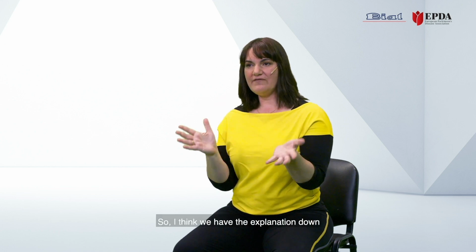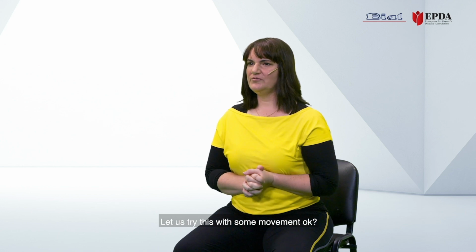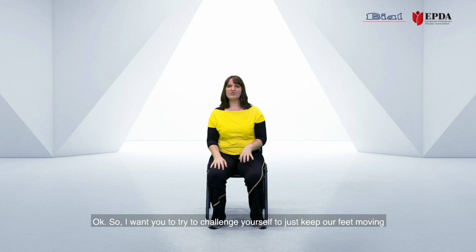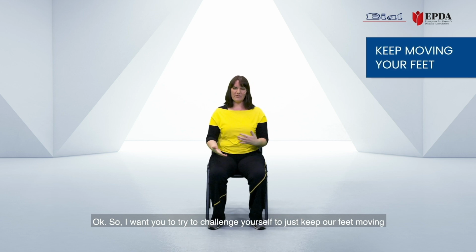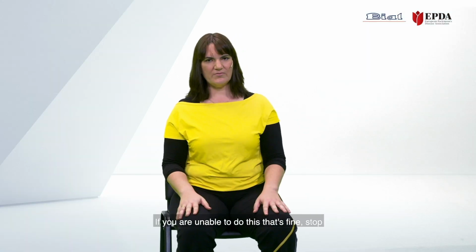So I think we have the explanation down. Let us try this with some movement, okay? Okay, so I want you to try to challenge yourself to just keep our feet moving. And we are going to be thinking at the same time as we go through the exercise, but just to have some movement going. If you are unable to do it, that's fine, stop. Remember, we want to challenge our brains. We also wanted to have some movement going, okay?